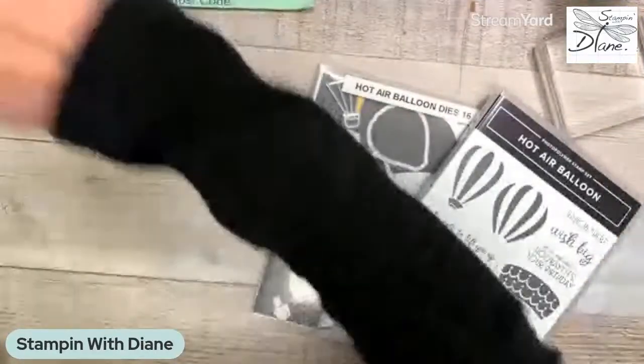Now, when I looked at these clues, I went, ooh, that's a lot of different colors to use. But you know what? I came up with a stamp set that would work. So let me just scoot on down to my desktop here.